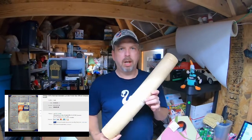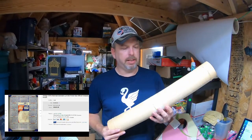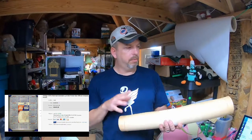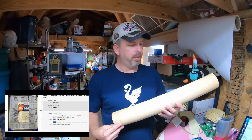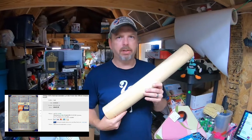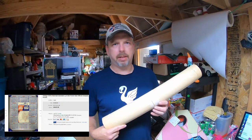All right, next item is a lot of CSX railroad calendars from the 1970s. These were calendars that were given out to the employees to put on their desk or hang on their walls or whatever that worked for CSX. Picked these up at a yard sale. Guy had a bunch of them. He retired from CSX.